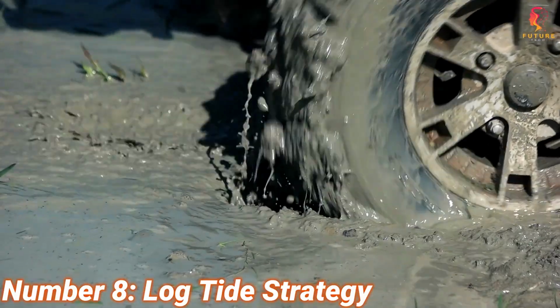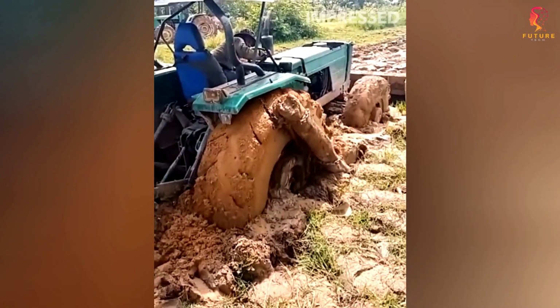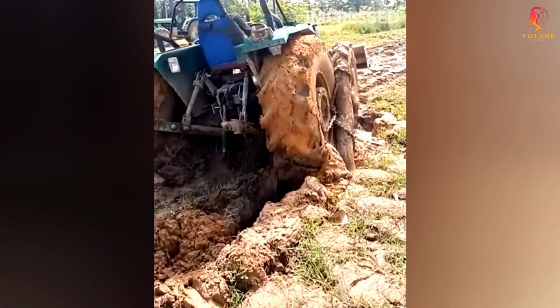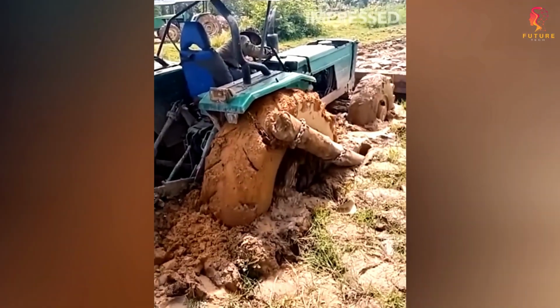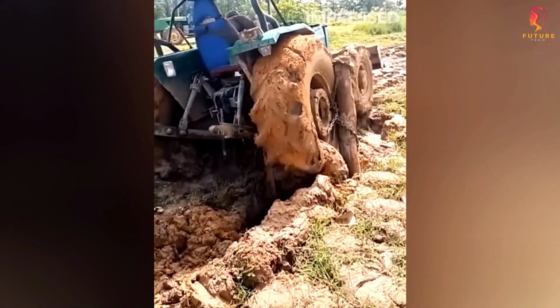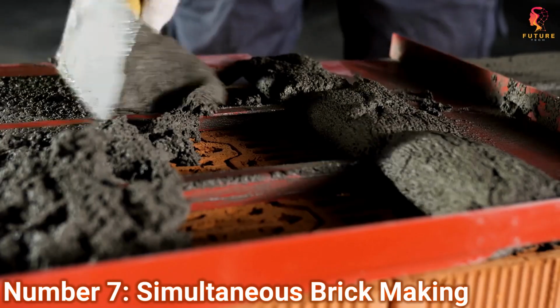Log-tide strategy. When faced with challenges, true ingenuity shines through. Witness as workers employ a log-tide strategy to liberate a trapped tractor from the clutches of mud. This innovative approach harnesses the forces of nature, showcasing the remarkable problem-solving abilities of individuals who refuse to be hindered by obstacles. Number 7. Simultaneous brick making.